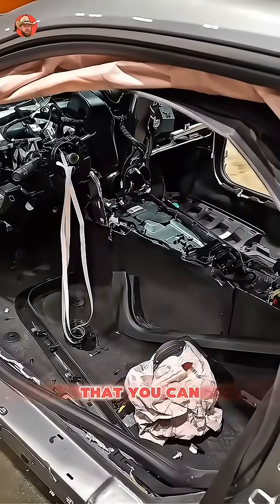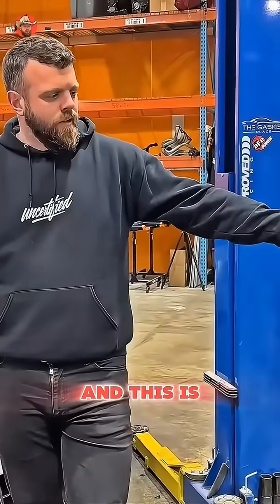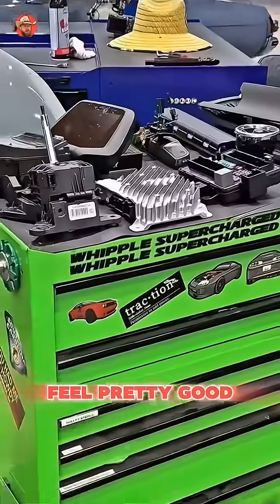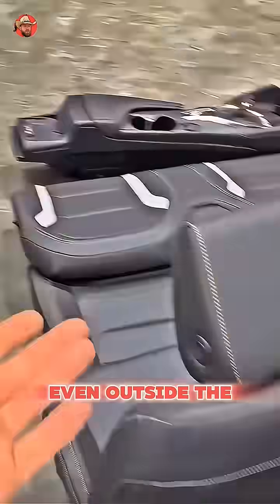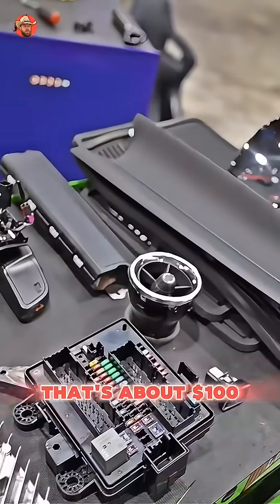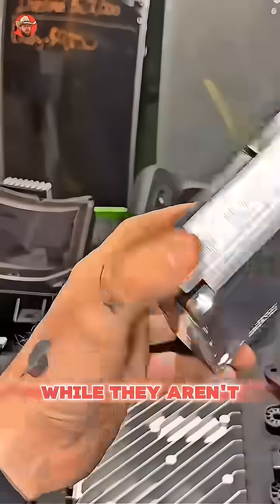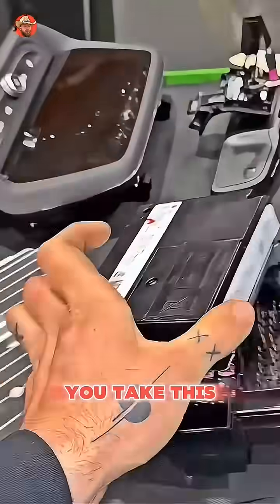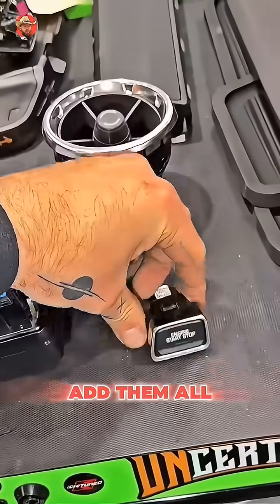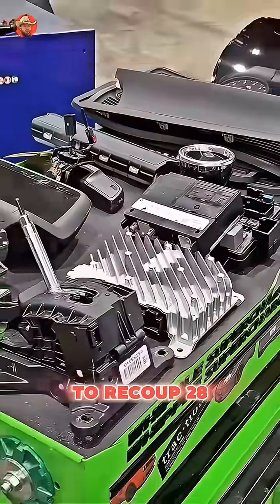You know, it is kind of crazy that you can take basically a brand new Camaro, and this is all it strips down to as far as the interior goes. Overall though, you still got to feel pretty good about this whole interior part out. Even outside of the parts that we've already talked about, you got things like the shifter, that's about $100. You got the gauge cluster, that's like $150. There's just a lot of parts that, while they aren't worth much on their own, by the time you take this and this dash vent and the engine start-stop switch and add them all up, it actually starts to become something, and that matters when you're trying to recoup 28 grand.